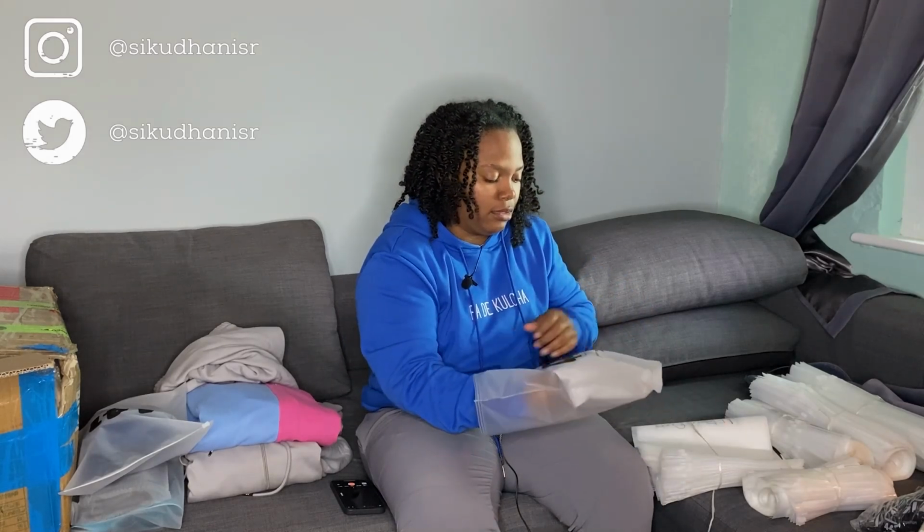Get this one done. In there. So like I said, the unstructured hats can probably fit in the bag smaller, but it'll be a bit of a tight fit. But yeah, so the 441.